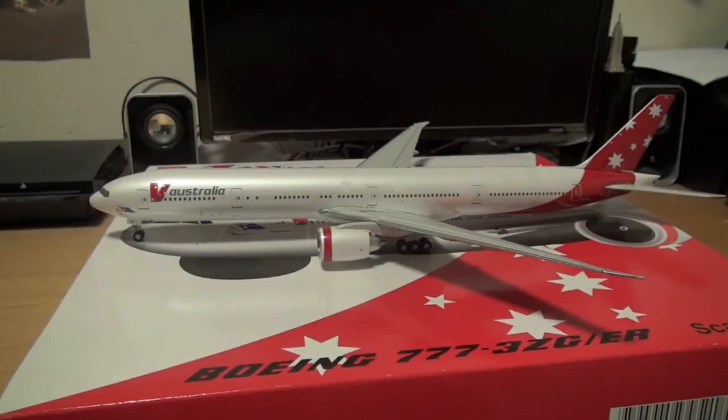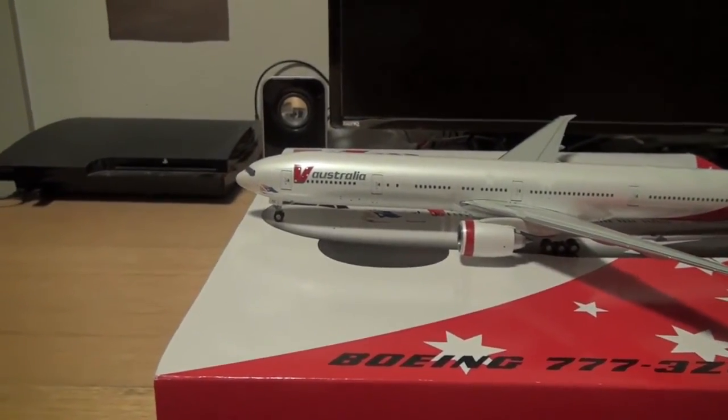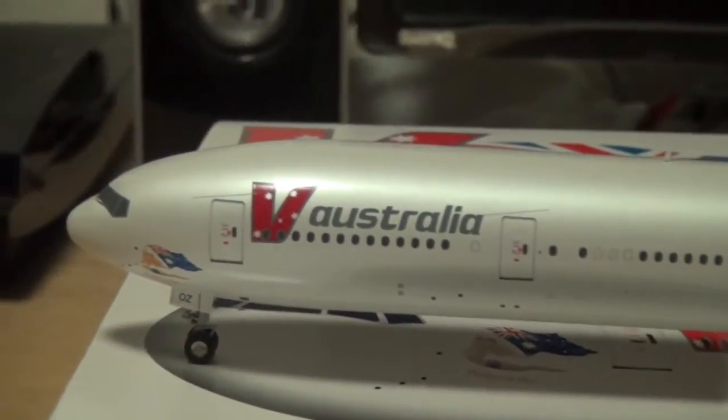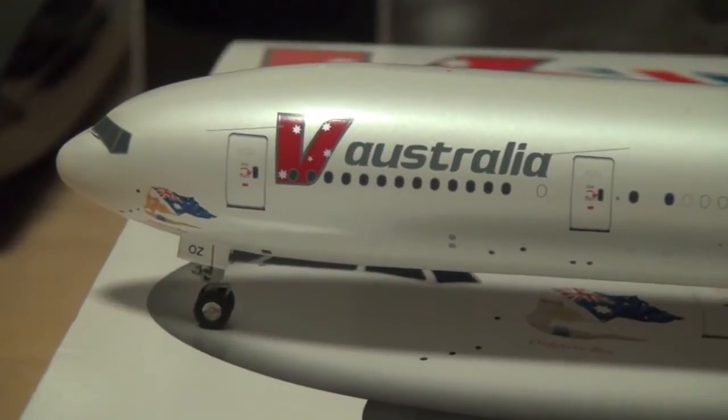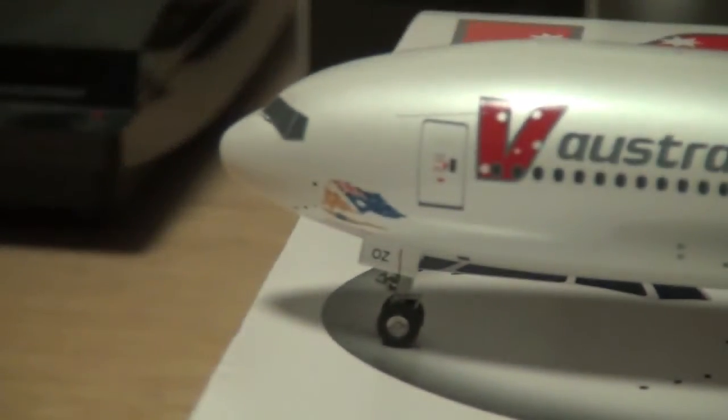Right, now as you can see straight up, it is an absolutely beautiful model. As I said, I think the VAustralia livery is the nicest out there. I flew on VAustralia to and from America last month on this actual plane, the Didgeridoo, and it's a pretty damn faithful recreation of it. I mean, I wouldn't be able to tell any difference between it and the real thing. The dots down near the Australia girl, trying to get the camera to focus here, basically represent the pitot tubes.